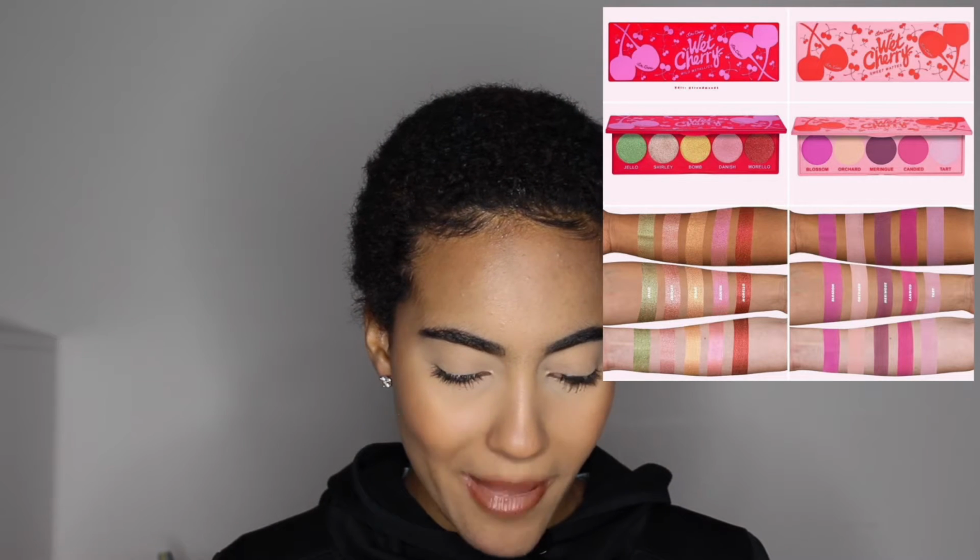So Line Crime is releasing the Wet Cherry line. Basically there's two eyeshadow palettes. One looks to be all shimmers, the other one looks to be all mattes. The shimmer palette is really pretty. Nothing is really jumping out at me. I think this is a really pretty collection, I just don't know that I would purchase it. Each palette is about $28 US. It's a little on the pricier side, but I have nothing super positive, but nothing super negative to say about it. So I'm just gonna keep it cute, keep it quick.